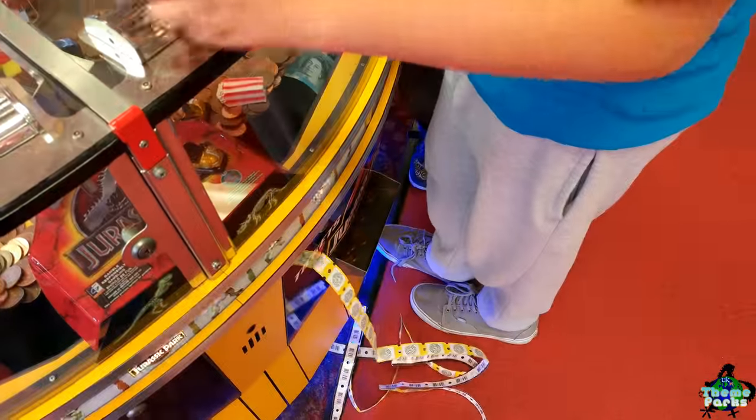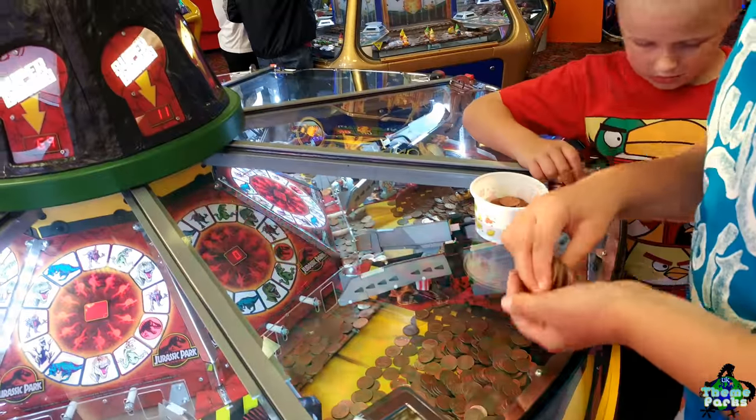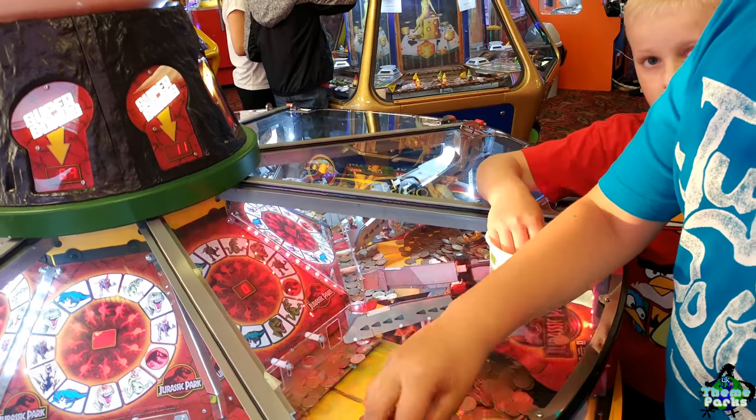He's done it again, look, he's won another 9. Oh, I'm good at this. I'm good at this. He's come over for the popcorn and he's currently walking away with 50 tokens.